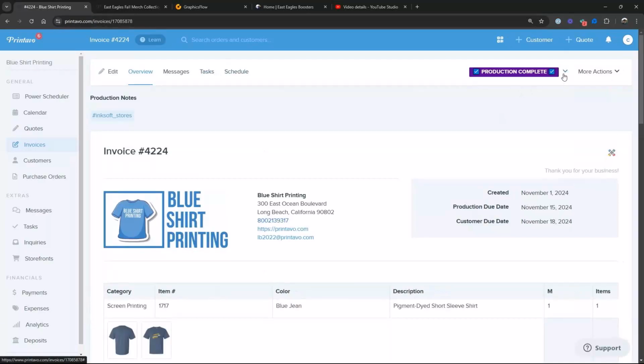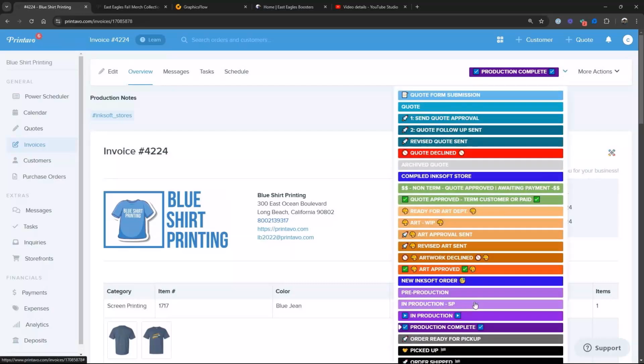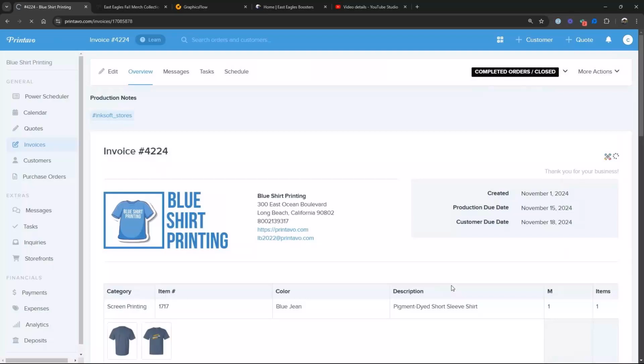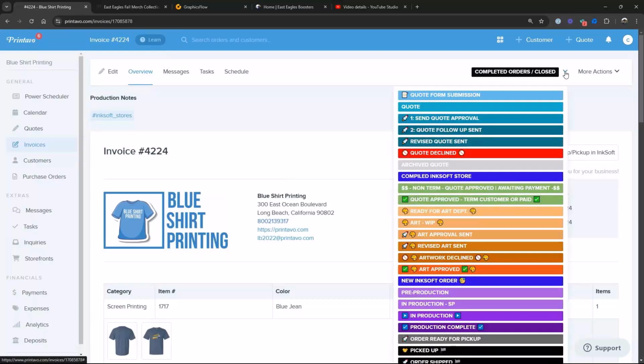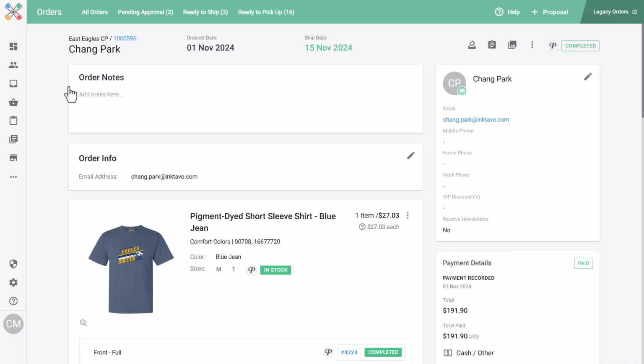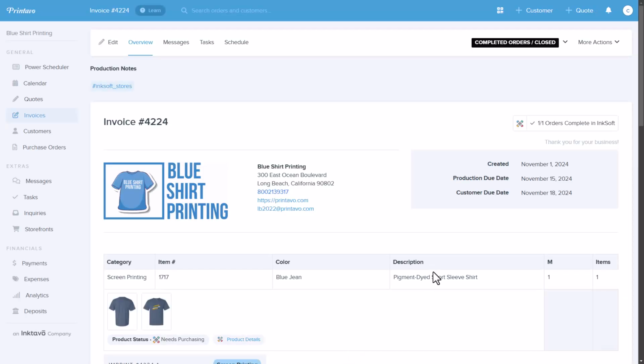We know that. And now what we want to do is send it back to InkSoft to finish the rest of it. I don't have to pick any of these statuses over here at all. All I have to do is click on this one, complete orders and closed, because remember, I elected to choose that feature that automatically moves us back to InkSoft when I select that status. So let's boogie back over to InkSoft and take a look at it. And it's in ready to ship. There you go. And by the way, this is a hypertext link right there. That's it right there. We're done. We finished this thing. This is an absolutely awesome way to process these orders.